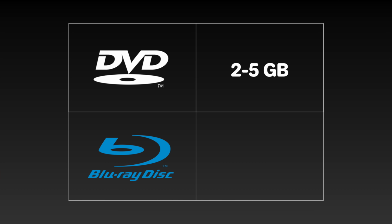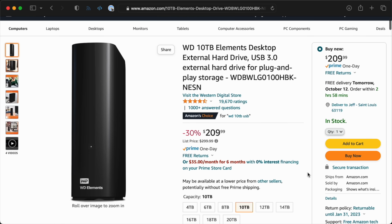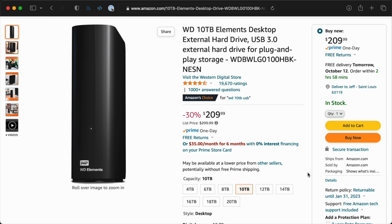The last thing you need is a place to put the movies. DVDs are usually a few gigabytes per movie, but Blu-rays can be 30 or even up to 60 gigs per movie for 4K content. So you're gonna need at least a giant hard drive. Right now, you could get a 10 terabyte drive like this WD Essential drive for about 200 bucks.